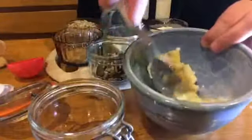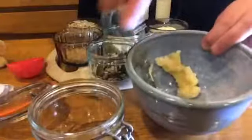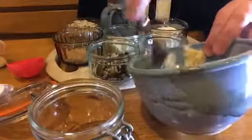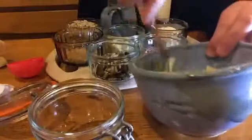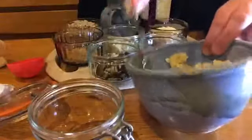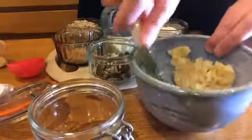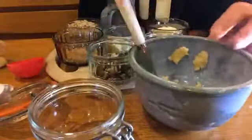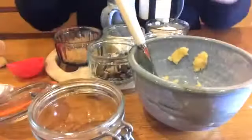Generally, this doesn't need to stay in the fridge overnight, especially if you're using quick oats. They soak up all the moisture much more quickly, so 2 to 3 hours in the fridge is absolutely fine. Once you have your banana mashed to the consistency you want, I add my oats.